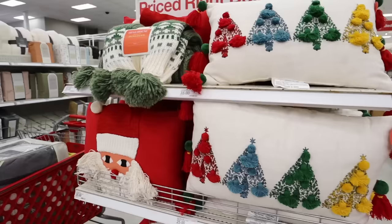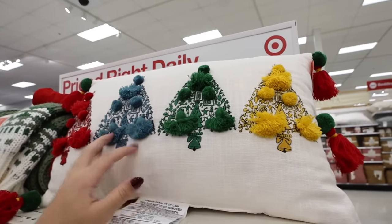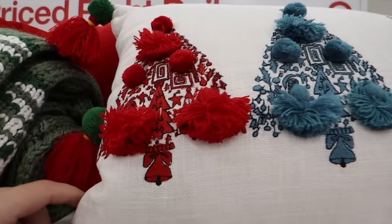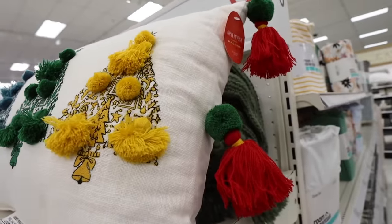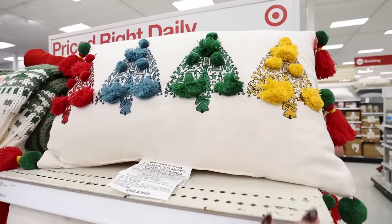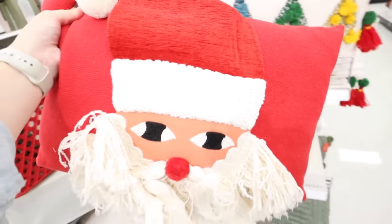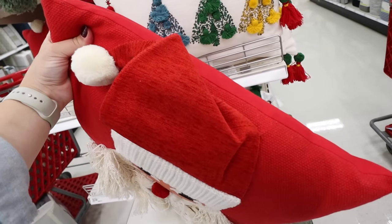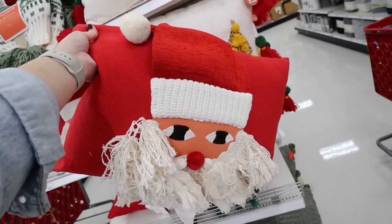I just found these super cute Opal House pillows. The first one has these four trees, does not have a removable cover, but it has a ton of really beautiful embroidery with all the different colors, and then these really fun tassels on the side. This is so fun. Then down here they have this Santa pillow. Let's pull this out. Look how cute that is with the hat. I love that. And then the beard, this is so fun.